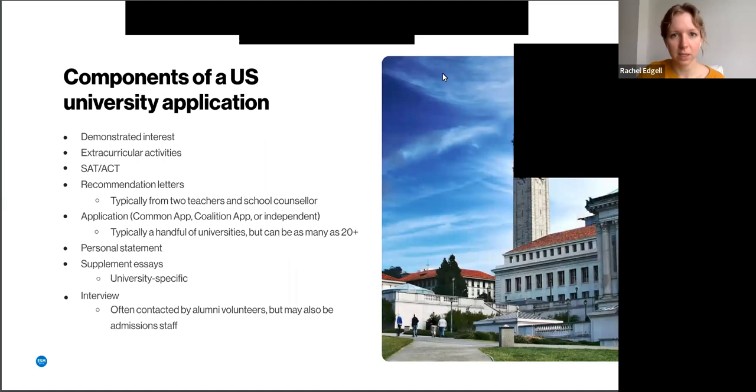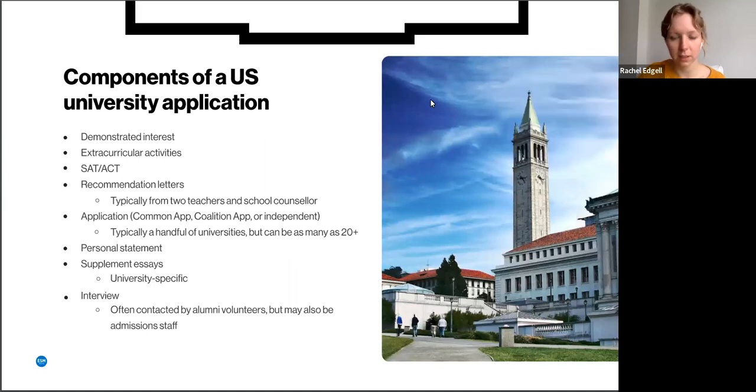Try to move on to the next slide here. I think it takes a minute to load.